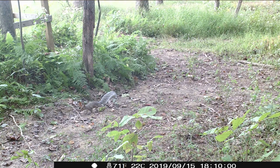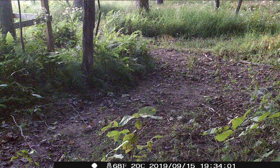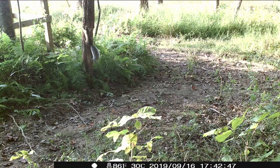Oh, that's a squirrel. Got more squirrel. Whoa, he's jumping. That's morphing. He's morphing. Squirrel. I got some good action shots of squirrels. Up the tree. Whoa, that's a good one. Another one. Yeah, squirrels like corn, apparently. Squirrels will ruin your whole cam thing.